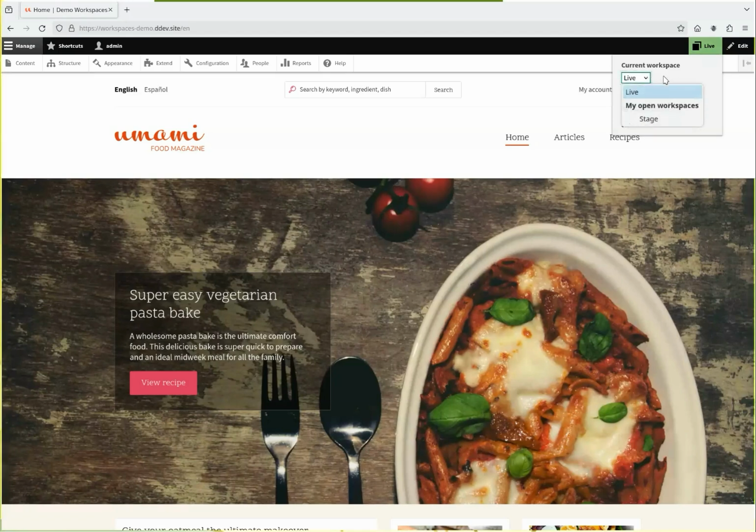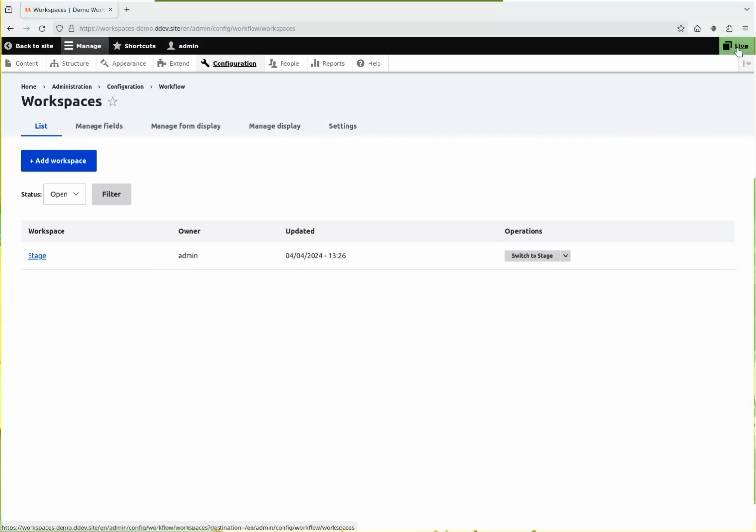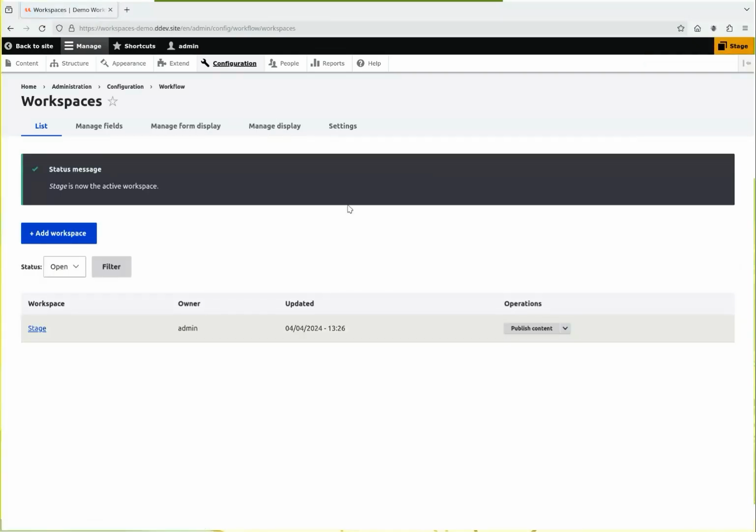So here we can see a list of workspaces. We can add a new one. We can view all the workspaces. And yeah, so let's say that we want to switch into a workspace. This one is created by default when you enable the module, but yeah, we can use it for demo purposes.